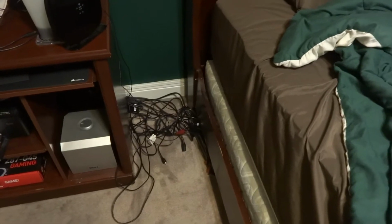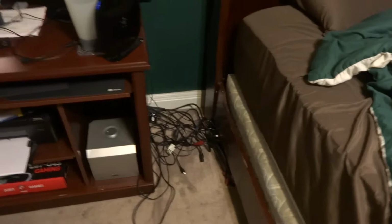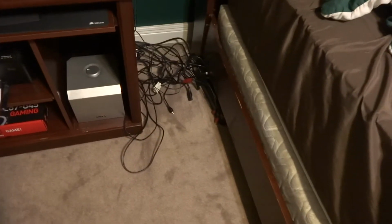I guess that's the noise my fan makes. I'm just hearing the motor of my fan making noise. I guess I hear it more because, again, it's echoey in here. So the PC has been moved.